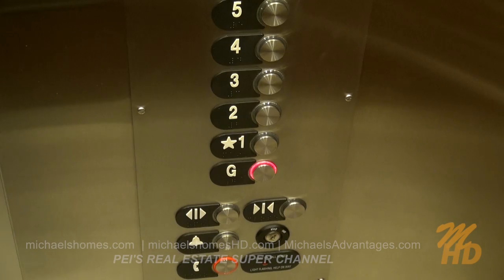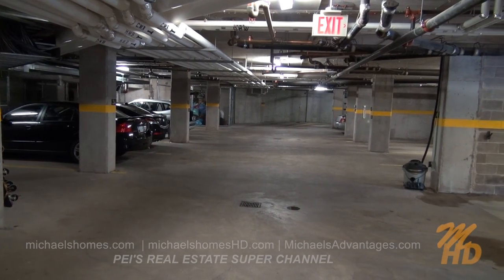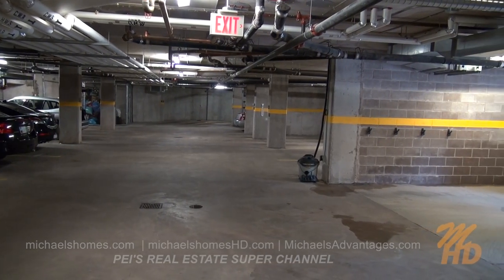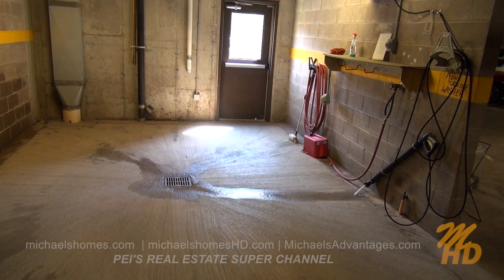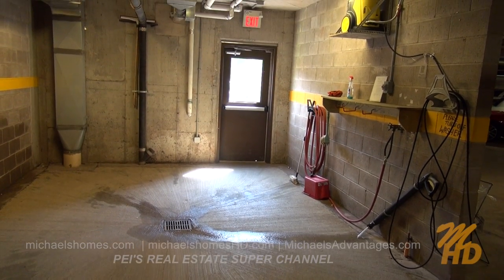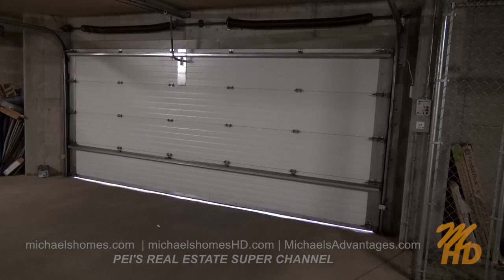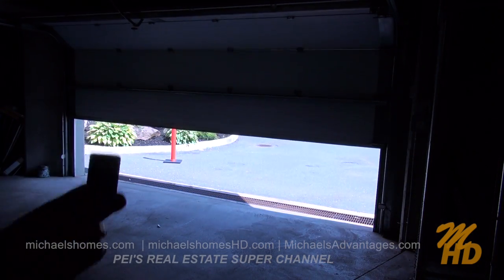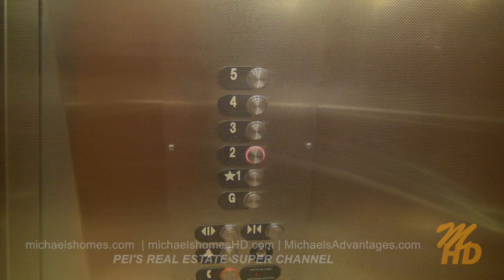Let's go down to the garage. This is the closed-in heated garage down in the basement. And then we have a secured automatic door which leads to the main street. And then coming up on the right-hand side of the frame here is your very own wash bay. All protected by this automatically open door. All you need is a little remote. Next, we're off to level number two.